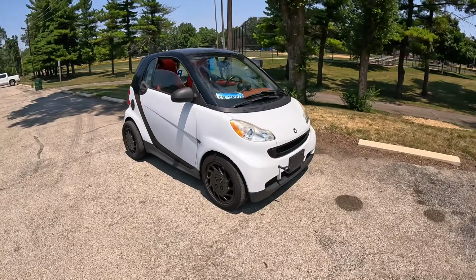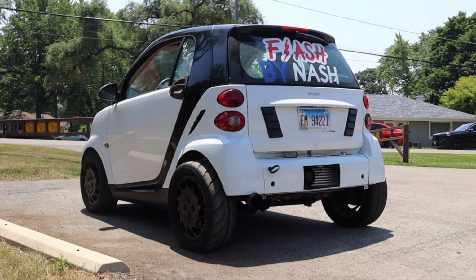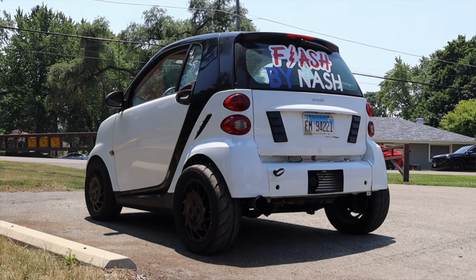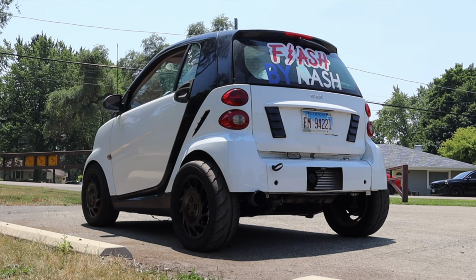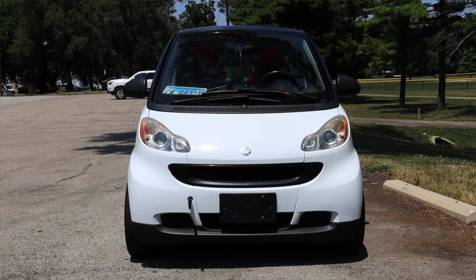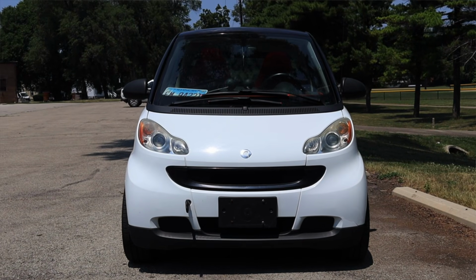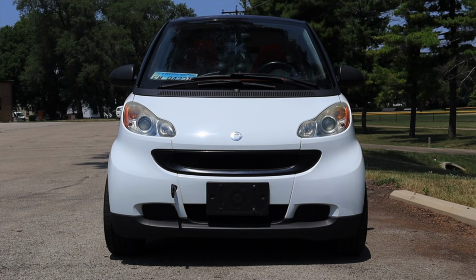With all of that being said, let's get on to my final thoughts. What do I think driving, I guess, this abomination? I don't even know what I would call this. It's not really a smart car anymore. It might be one of the dumbest cars I've ever driven. Well, I like this car a lot. I like it a lot.